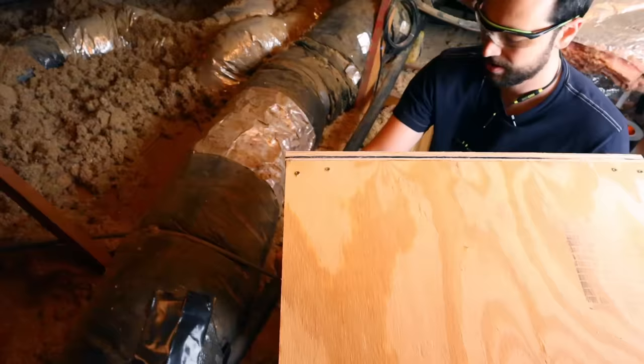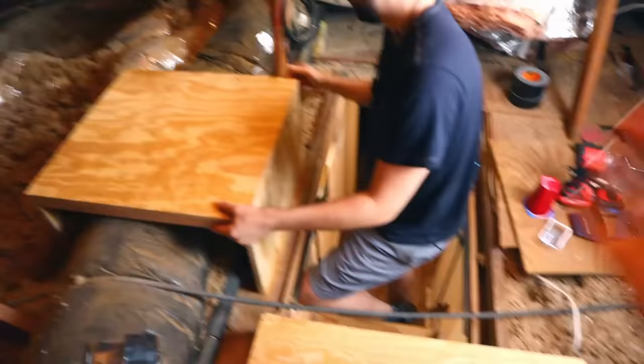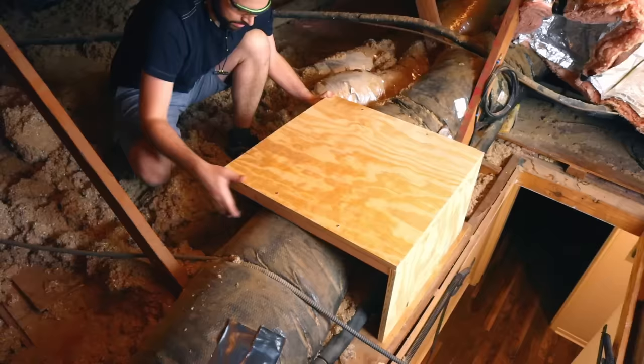All right, let's see how well this fits in its place. Oh, yes. The perfect size to put bins. As we come up, we place them. Is there something under there? Insulation. Oh, yeah. Perfect.